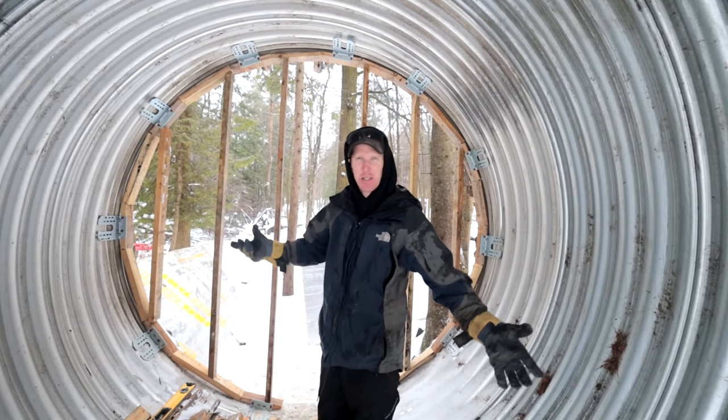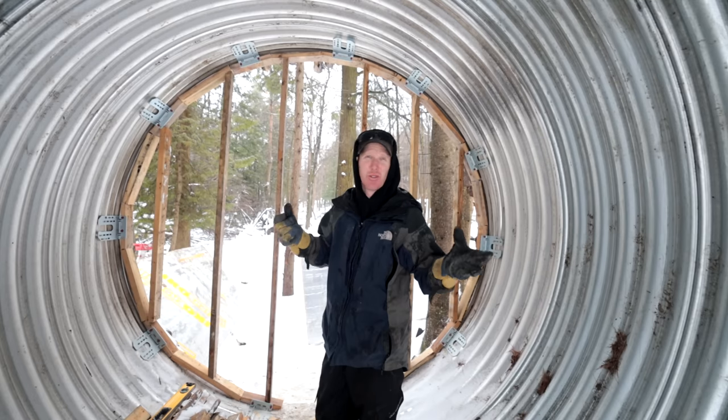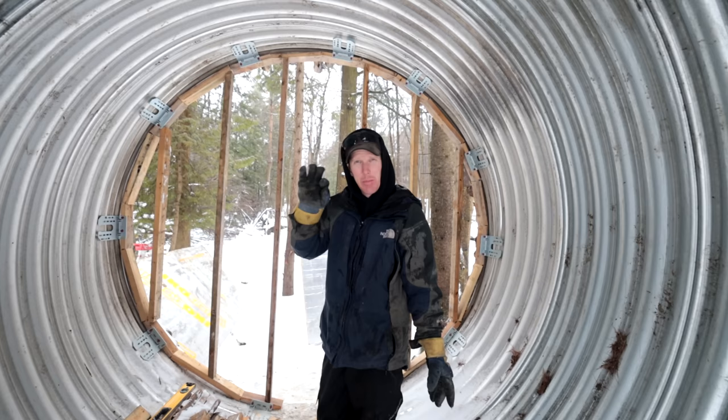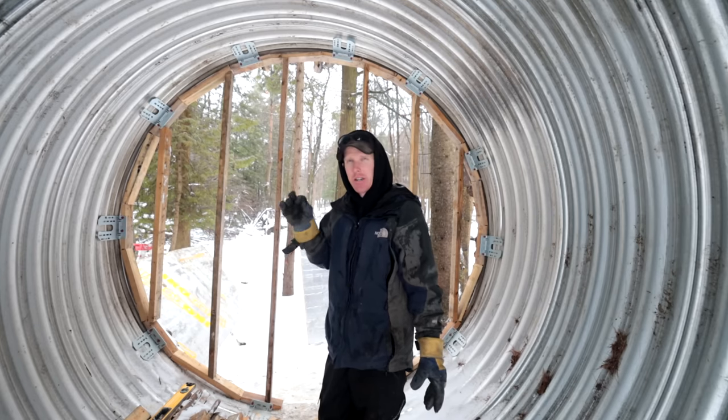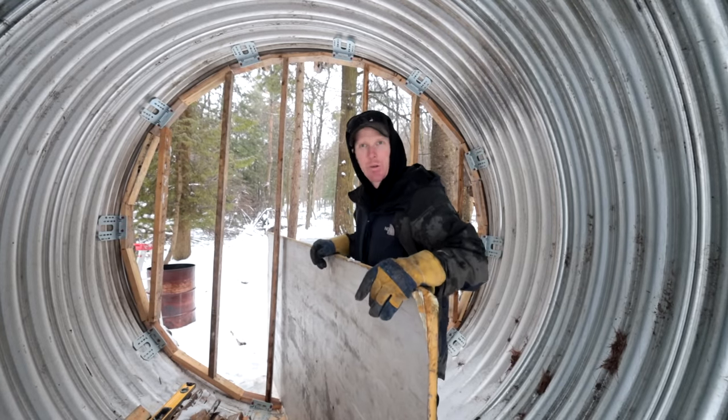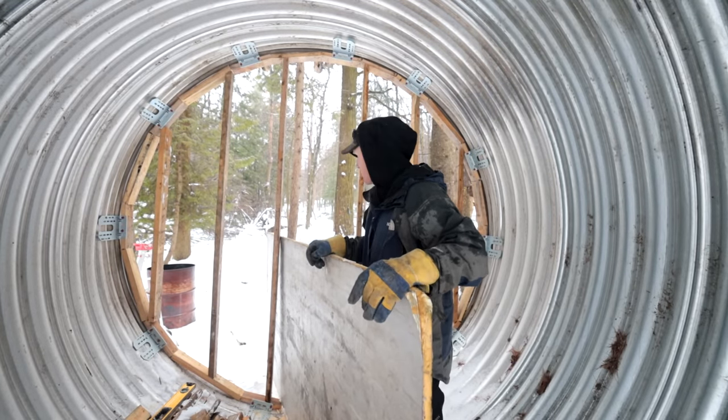Now that we've got our wall framed up, I'm going to sheet the outside of it with RX board, which, in my neck of the woods, is called code board. It's a 1-inch piece of foil-backed foam insulation. It gives you an R value of about 6. I picked this up out of steel at my local hardware store.